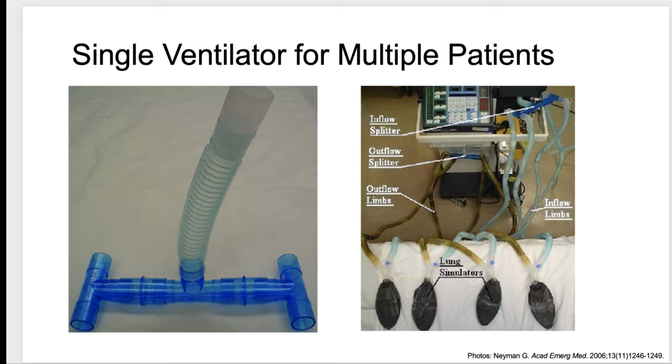Photos shown here are from the 2006 simulation study. 4 sets of ventilator tubing were connected to a single ventilator using 2 flow splitters, as seen in the left photo. Flow splitters were constructed of 3 Briggs T-tubes and connection adapters with the valves removed. The photo on the right demonstrates the entire configuration, including lung simulators. When performed in Las Vegas in 2017, Y-tubing connected 2 sets of ventilator tubing to 1 ventilator, and the tidal volume was doubled, allowing 2 patients roughly the same size to be ventilated by 1 machine.